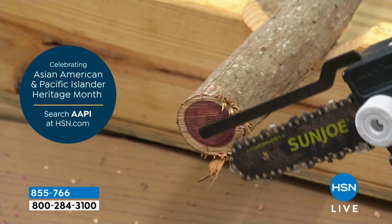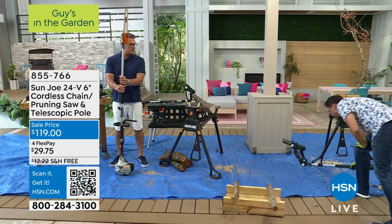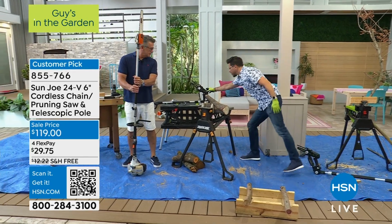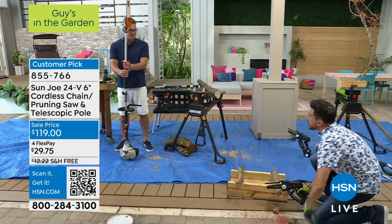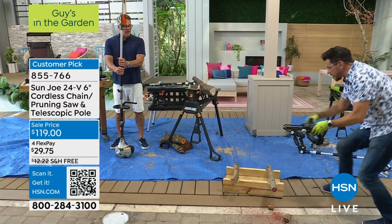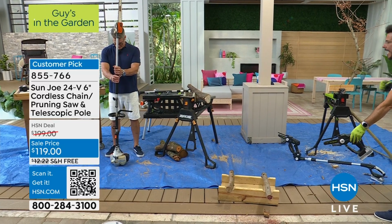How would you have cut that lumber on the ground if you did not have a pole saw? Let me tell you. You'd have to get your saw, go down on your hands and knees and be this close to it. Is this how you want to be with the chainsaw? No. Having the pole allows you to back up, have the safe distance, and have the controls at your fingertips.